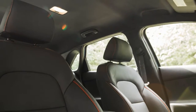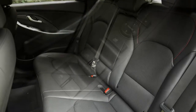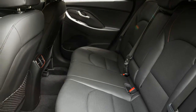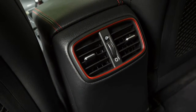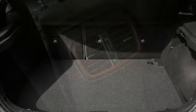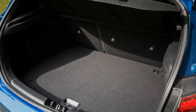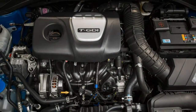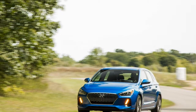Looking out toward the wider world, the GT Sport's 201 horses and 195 lb-ft align closely with the Honda Civic Si's 205 horsepower and 192 lb-ft. And indeed, just 0.1 second separated the Hyundai's sprint to 60 miles per hour from the Honda's, and their quarter-mile times are identical. The Elantra GT Sport outhustles the 180-horsepower Civic Sport hatchback, at 7.0 seconds to 60, and the 184-horsepower 2.5-liter Mazda 3, at 7.4 seconds.